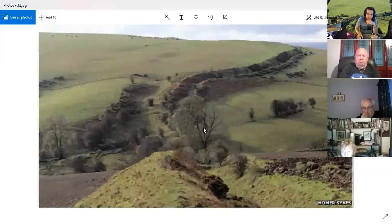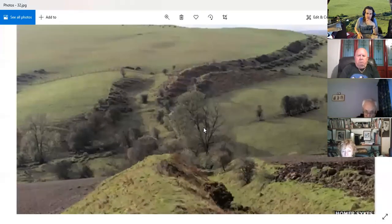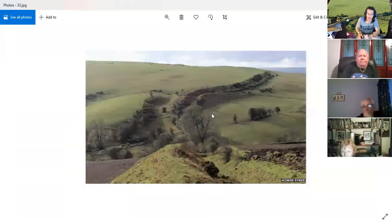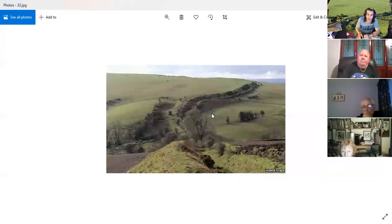But anyway, moving on. This is the wrong way round again. But what we've got is the dike itself, the bank on the Mercian side, and obviously here you've got the slight outer scarp, and you've got the ditch itself. Very, very impressive images. And again, you can walk vast tracts of this.